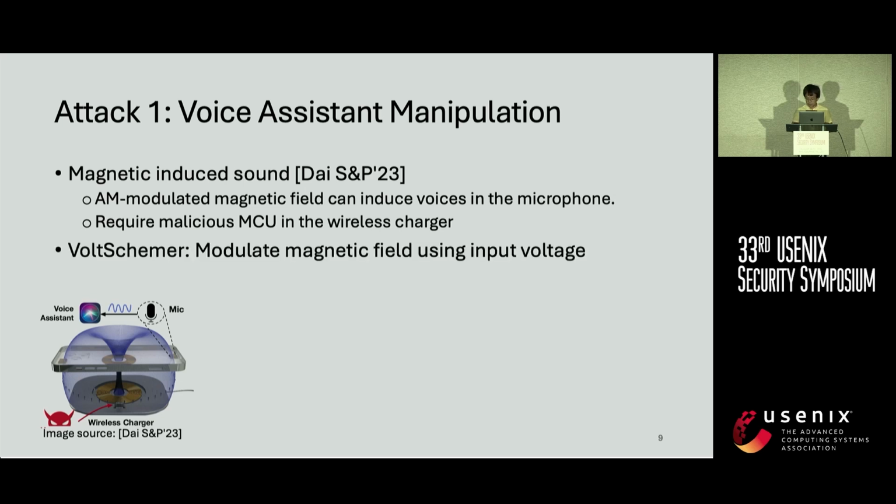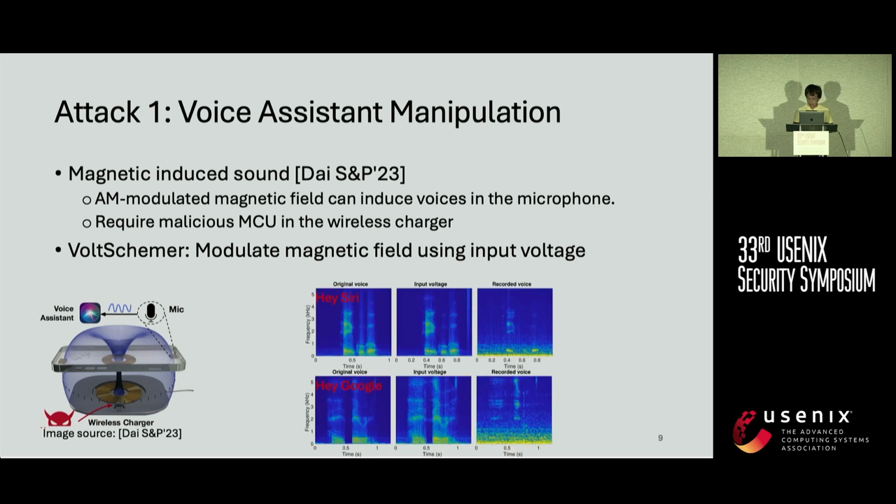VoltSchemer can simply control the input voltage of those commercial off-the-shelf chargers to modulate the magnetic field and achieve the same effect. To demonstrate this, we tested two voice wake-up commands by adding them to the charger's input voltage while smartphones were wirelessly charging. Although the signal-to-noise ratio is lowered, we find the distinctive features are still preserved, and the voice assistants can still be successfully woken up.